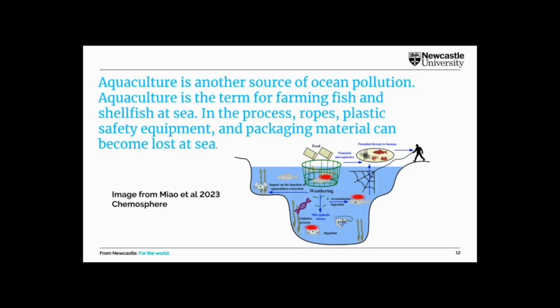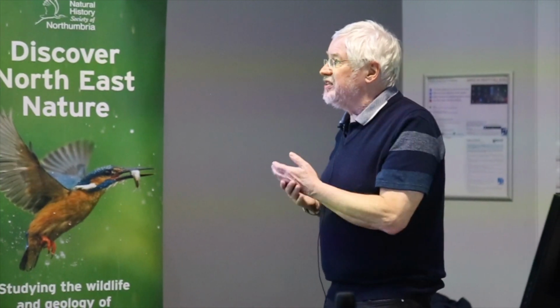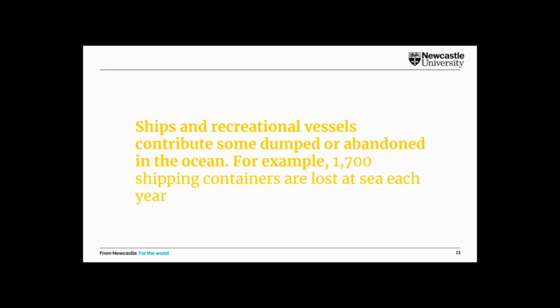Also, increasingly, the activities of aquaculture lead to an input of plastic into the ocean. And I've shown schematically how this comes about here through weathering of nets and containers. Feed packaging can sometimes find its way or be discarded into the lochs or the pens where the fish are being farmed. Ships and recreational vessels also contribute to the direct input of microplastics or plastics into the ocean. For example, typically 1,700 shipping containers are lost at sea each year.